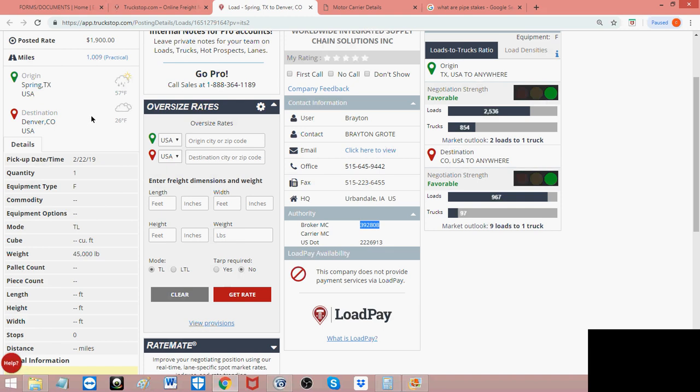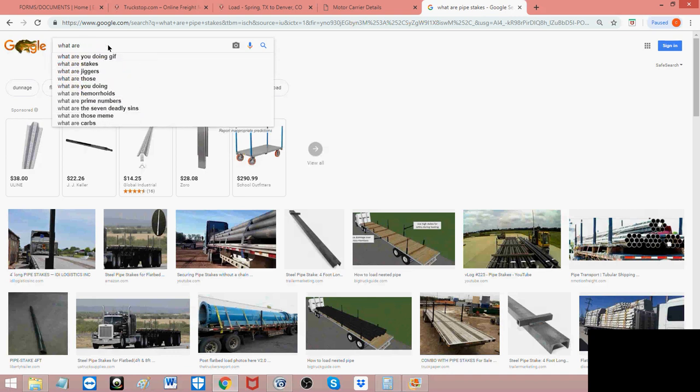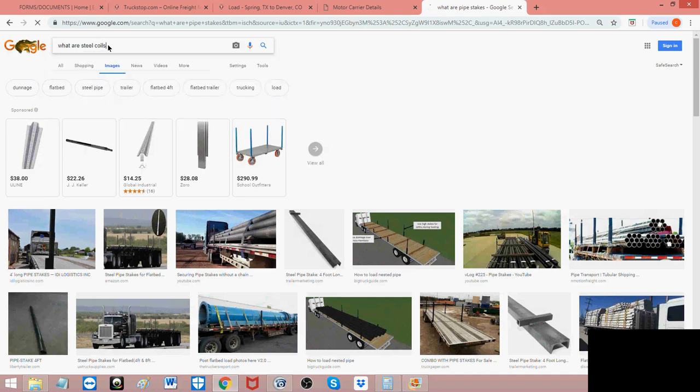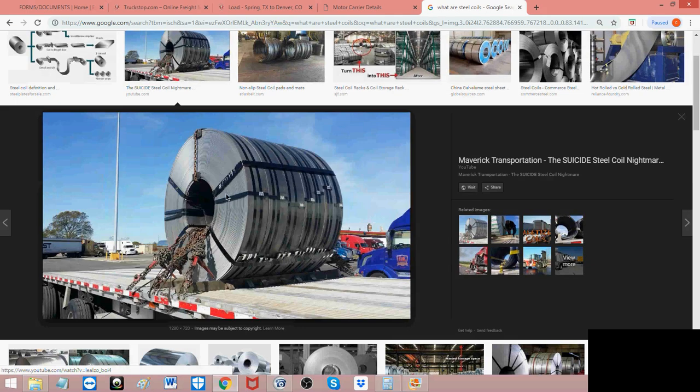But it's a load of steel coils, 2 to 3 coils between 42 and 46,000 pounds, 44 roughly. These are steel coils. So 2 to 3 of these big steel coils on the flatbed, if you notice, right? This is what steel coils are. So between 42 and 46,000 pounds. You're going to have one, boom, two, and then another one, three on there.